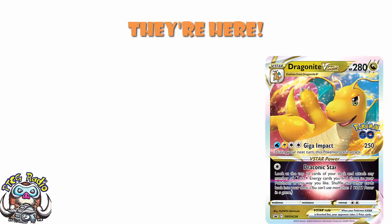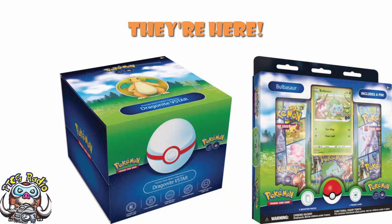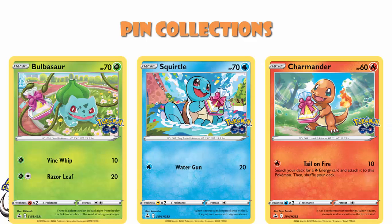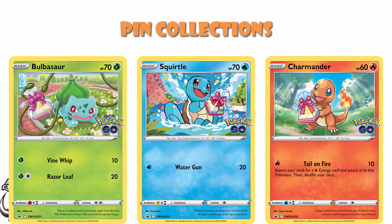What we've got today is confirmation of the Pokémon Go pin collections, and we finally actually have a look at the Premier Deck Holder collection, and at least one of my predictions is intact. So these pin collections then, yesterday we were shown these promo cards of Charmander, Bulbasaur and Squirtle. And I told you that they were alternate arts of the regular set versions. And I told you that they were promos, and we knew they were promos because they had promo numbering. And it was overwhelmingly likely that they were going to be in the pin collections that we'd been told about but hadn't actually yet been revealed.